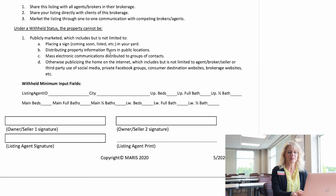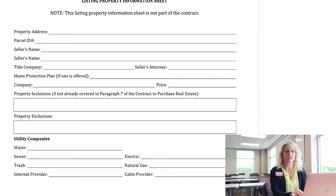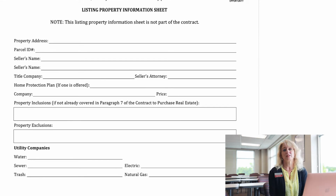The other addendum or attachment with listing agreements is the listing property information sheet. This form is super important because it does go through the utility companies. And I'm going to go through it line by line and provide some discussion here.